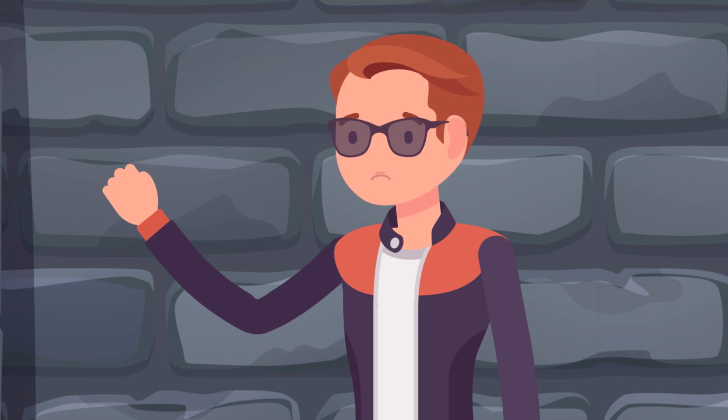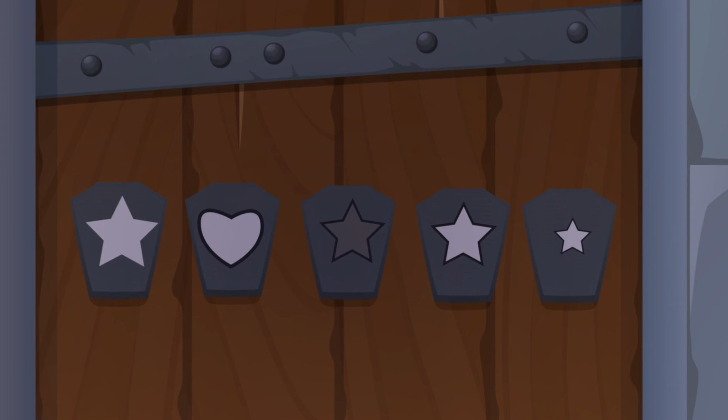If he chooses the wrong one, the door will get blocked until sunset, and he won't be able to save his wife. So, choose carefully. Which button will let him in?